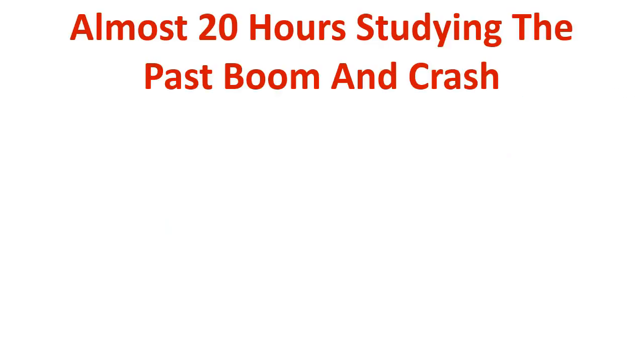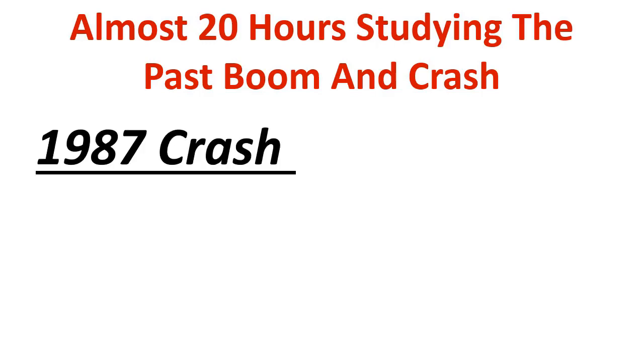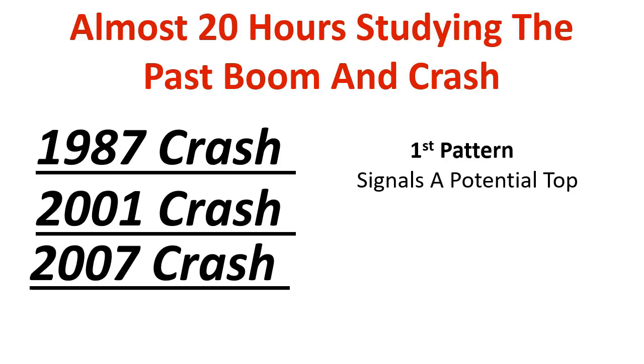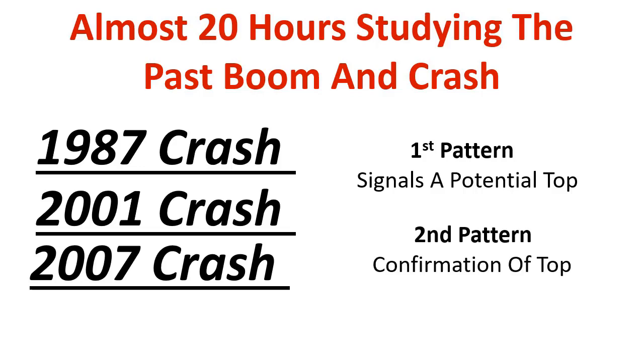So I've spent almost 20 hours studying the past booms and crashes in the markets. We'll talk about the 1987 crash, the 2001 crash, and the 2007 crash. One thing I've noticed amongst all these crashes is that two patterns form in these markets. The first pattern is a signal that there is a potential top in the markets. The second pattern is like a confirmation before we start the bear market or that crash. What's happening right now is we have just formed the very first pattern in today's market, and all we're looking for is the second pattern.